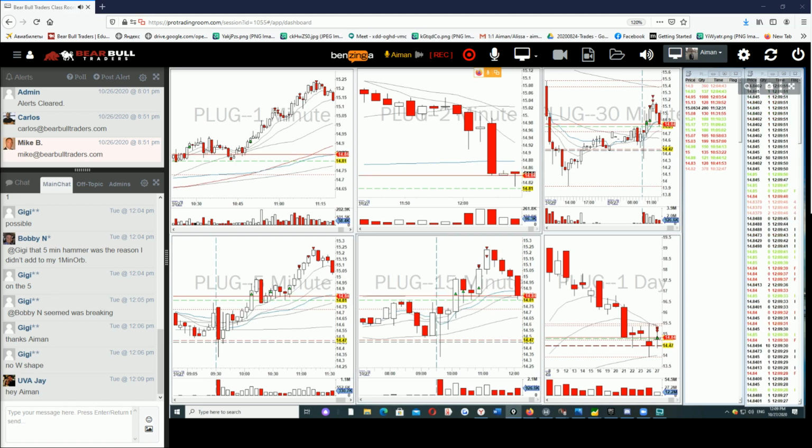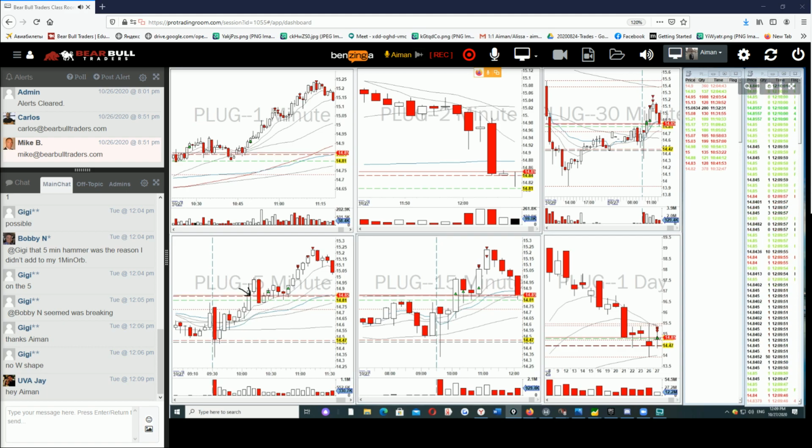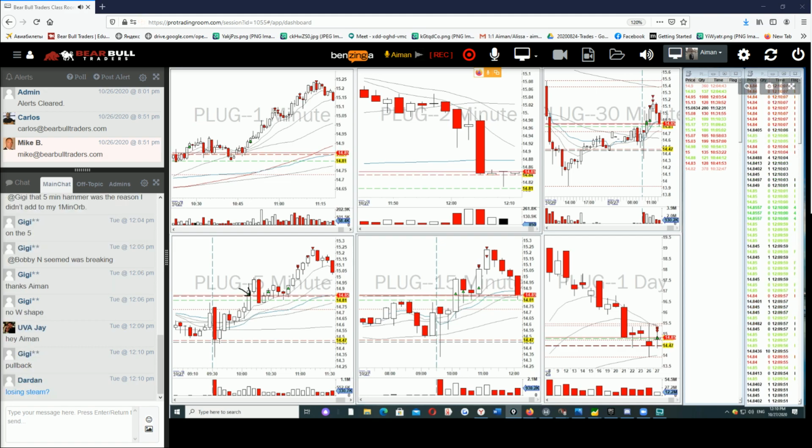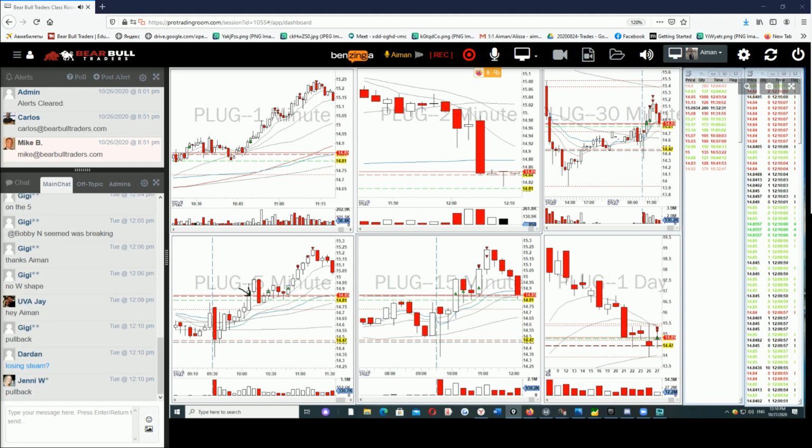Okay, I'm going to tell you why I did that. I remember when I told you you don't go into the long side on a third consecutive candle. What's the main reason I'm telling you don't go long on a third consecutive candle? Anyone? Why don't we go long on a third or fourth consecutive candle? Exactly, because a pullback is going to be expected, right, Gigi? Yes, Jenny. A pullback is going to be expected.